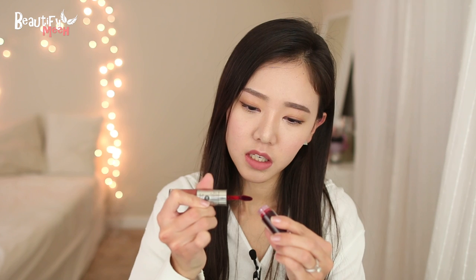And the formula is kind of like a liquid gel type. It's not as runny as the Benefit tints. People said that it's hard to blend, but I don't have a problem. It blends really nicely. I just have to make sure to blend it out as soon as I put it on, or else it'll dry. The gloss part is very thick and sticky, but I think that's the thing that keeps the product on your lips for a really long time.